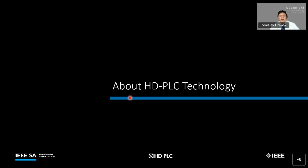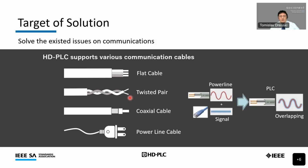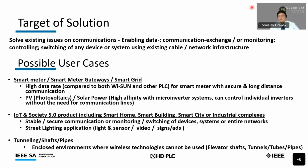Okay, now going into the HDPLC technology itself and a brief overview. The target solution of HDPLC is, historically speaking, coming from having a power line and adding a signal onto the power line, ending up with power line communication, an overlapping signal which can be used for communication. This kind of communication can be transmitted via any kind of cable, for example flat cables, twisted pair cables, coax cables, power line cables, but as already mentioned, basically any kind of media would do to transmit HDPLC.